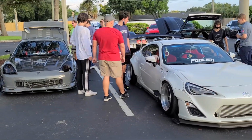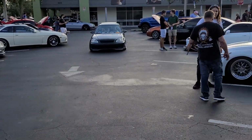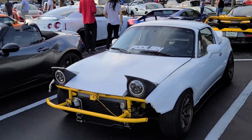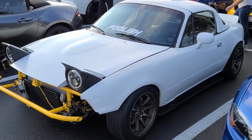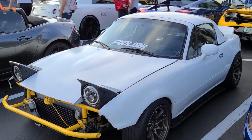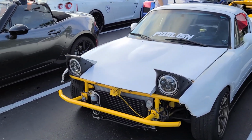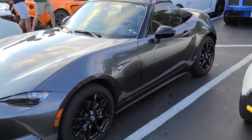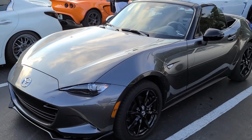Into the KDM JDM section here. This is the first time they ever split everything up by category in this show. Last time I was here it wasn't like this, but it's a nice NA Miata. Looks like somebody's drift missile or something, but it looks either like a work in progress or that's what they wanted it to look like. And we got a nice ND Miata, brand new. Fairly new Miata, at least a couple years old.